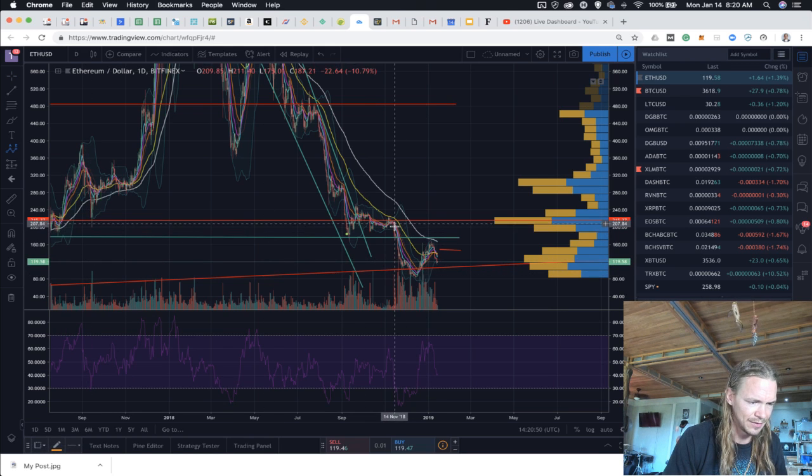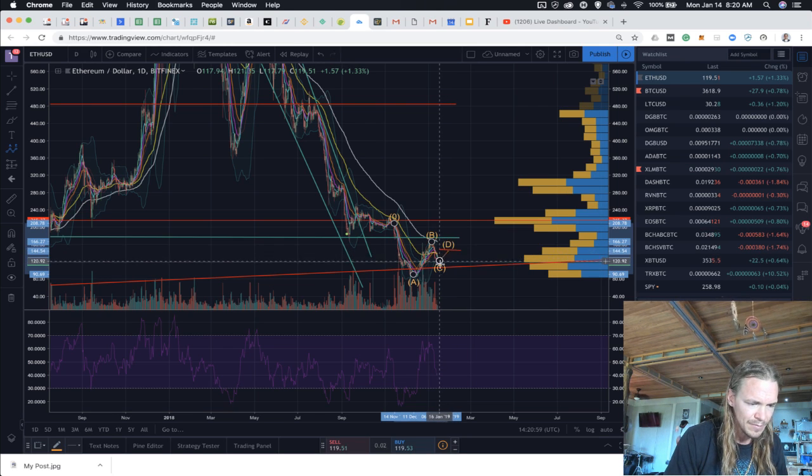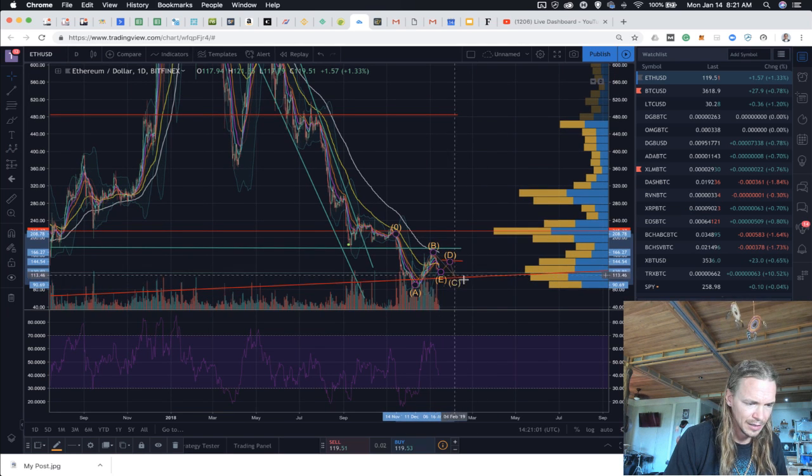Again, not investment advice. This is just what I would see. This B wave was very nice, right up to the 100-day exponential moving average. Actually, the C wave is probably deeper than that. The C wave will probably come down even deeper.